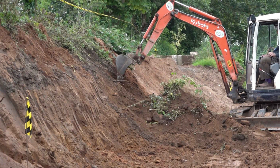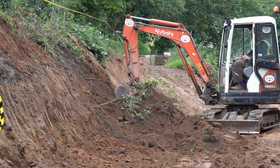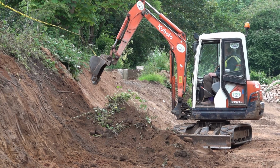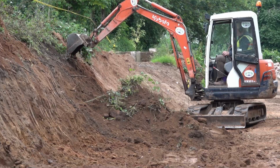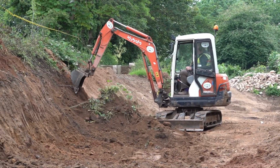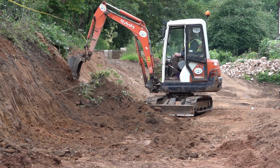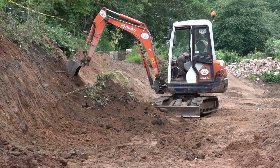So you've got a specific angle of slope that you need to. That's right. In that case, it's about 1 in 1, which is a safe slope to leave it at for a few weeks. We're digging a little bit steeper than that, which will be a very short period while we get the wall in, but it'll only be a few days that's open like that before it starts getting backfilled. We'll be building the wall in sections.